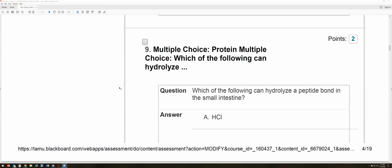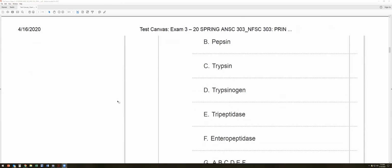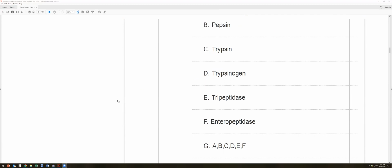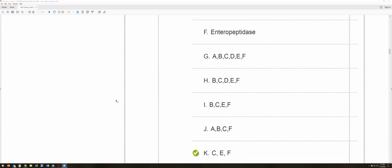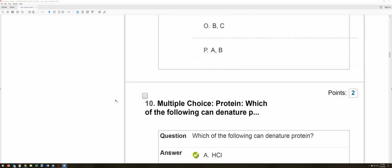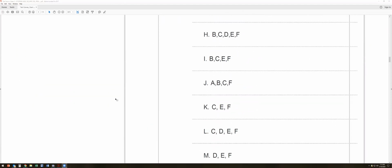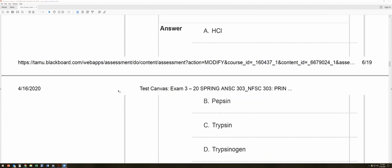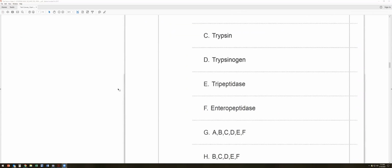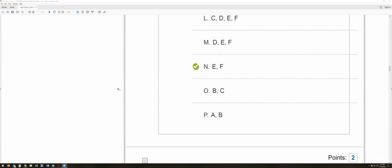Okay, which of the following can hydrolyze a peptide bond in the small intestine? Trypsin can, tripeptidase can, enteropeptidase can. So that's C, E, and F. So C, E, and F. So far I'm doing good. Okay, which of the following can denature a protein? Only HCl denatures proteins. Which of the following are produced by the enterocytes? Not HCl, not pepsin, not trypsin, not trypsinogen. So tripeptidase and enteropeptidase are produced. E and F are produced.